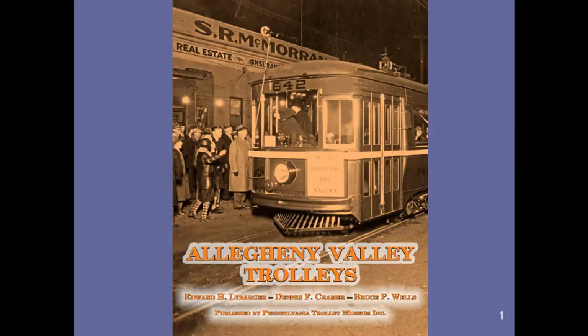Prior to June 2018, Ed Liebarger, Bruce Wells, and myself had worked for about 2 years on the book that you see in front of you. And the book was published in June of 2018 as we celebrated the completion of the restoration of Car 832 from the Allegheny Valley Street Railway Company, which was part of the West Penn Railways family eventually.